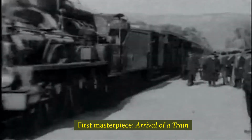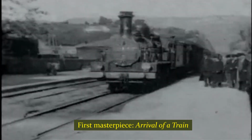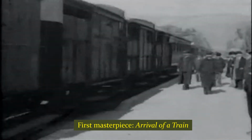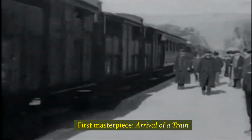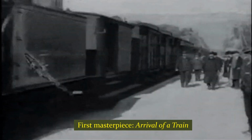And the first masterpiece of the cinema was a Lumiere film called Arrival of a Train, in which the camera was simply set up to record at this particular angle, which is a very, very striking angle of seeing the train come into the station, arriving in the station. This was a very important image in the history of film.